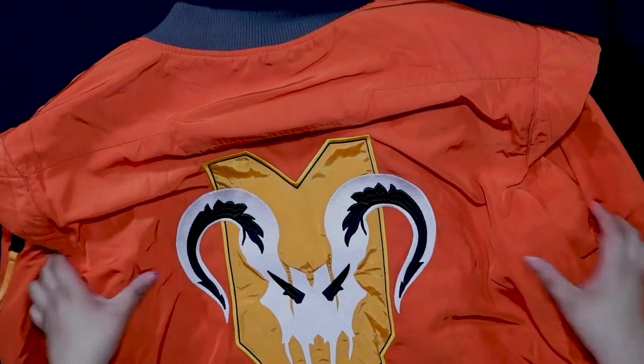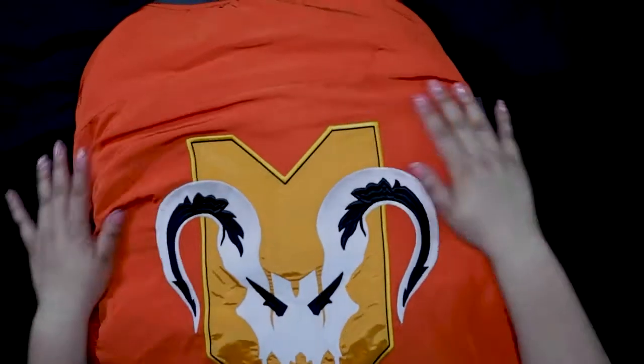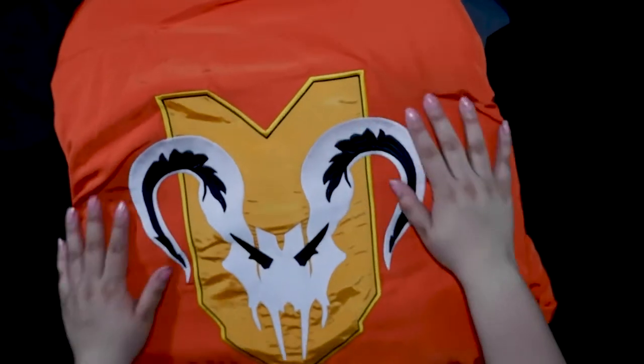But yeah, really, really awesome jacket. Love the color. Come on, if you see someone rocking this, you're like, hey, that's the Apex Predator.